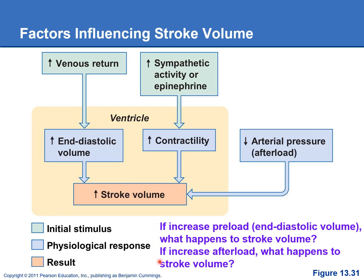So to answer our 2 questions down here: if you increase the preload, so if you increase the end diastolic volume, you fill the heart up with more blood, that will stretch it and make it contract harder, and that'll increase the stroke volume. But if you increase the afterload, so maybe the person now has systemic hypertension, so high blood pressure in the aorta, or maybe they have pulmonary hypertension, so high blood pressure in the pulmonary artery, it's going to take longer for the ventricle to generate enough pressure to open up the semilunar valves, and then it won't have as much time to pump out the blood. So you'll pump out less blood with each beat. If you increase the afterload, that will decrease the stroke volume.